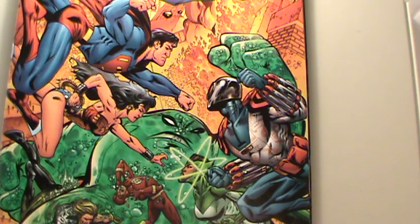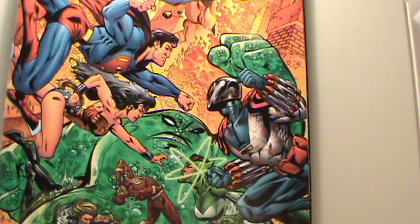Now, the next one I have is a graphic novel, Justice League of America, American Dreams. Grant Morrison, and I heard Grant Morrison is a good writer. Howard Porter is an okay penciler. I don't know if he has gotten better. But his artwork reminds me of some of the earlier Image stuff. So that's what it reminds me of.